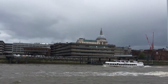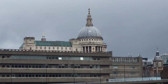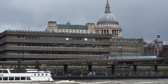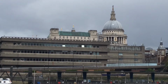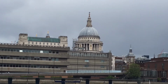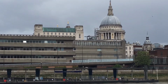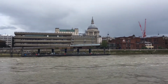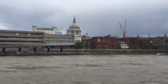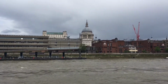Now St Paul's, it took 35 years to build. It was completed in 1710 at the cost of £75,000. It stands 365 feet high, which is 1 foot for each day of the year. And the dome is the second largest unsupported cathedral dome in Europe. The largest is of St Peter's in Rome.